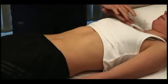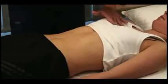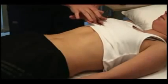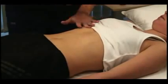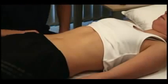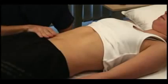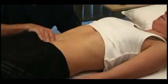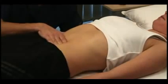Locate the upper border of the liver by percussing down from the 5th intercostal space in the midclavicular line. Measure the distance in centimeters from the upper border of dullness to the liver edge. Feel for the spleen in a similar fashion. Again, can you take some deep breaths in and out? Starting near the umbilicus and working up towards the left hypochondrium.